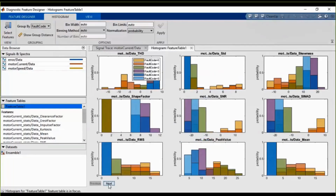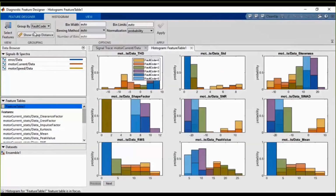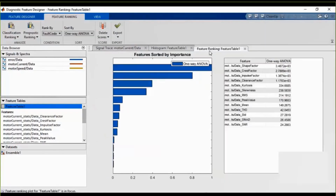So here, if a feature is a good feature, it will separate our fault codes very easily, right? So you can also visualize the significance of a feature. That's the point. There is also ranking inbuilt. So after I've selected all the features, what really is most important?